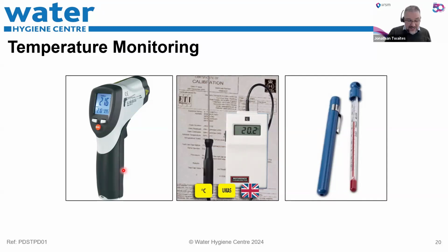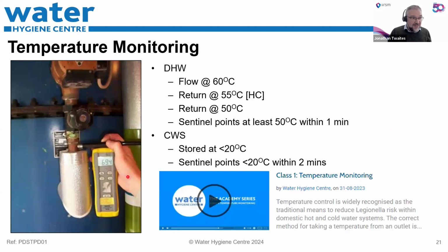Our temperature monitoring needs to cover some key things, making sure our competent persons doing these tasks understand what they need. So making sure your flow from your calorifiers is above 60, your return maintained above 50. In a healthcare environment, we'd aim for 55 degrees on the return, just up that temperature to a slightly higher level from a patient safety perspective.